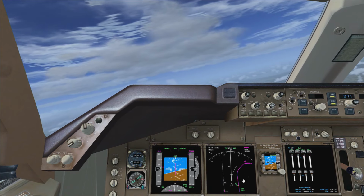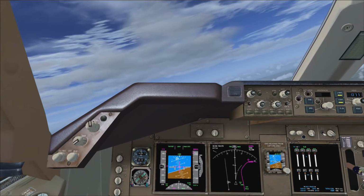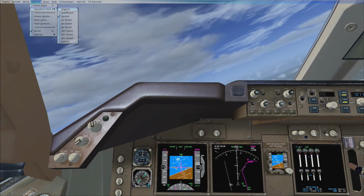See how far we've gotten off the track. But everything looks good, everybody, so I'll go ahead and speed it up, and I will be back in just a little bit.